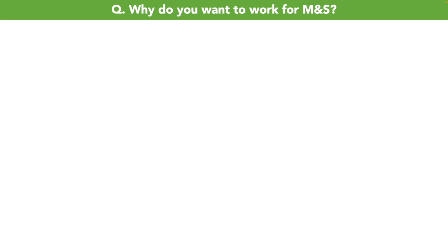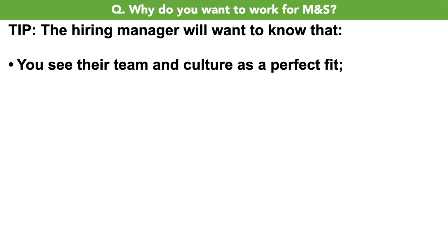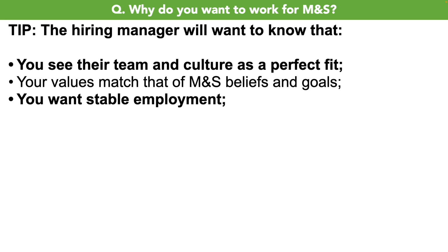Now, this question may seem similar to the first, but they're often asked separately, and in fact, this question is bound to be asked during your interview, and it's vital that your answer to this interview question is a strong one. The hiring manager will want to know that you see their team and culture as a perfect fit, that your values match that of the M&S beliefs and goals, and that you want stable employment, because if the hiring manager feels that you'll leave the company shortly after being hired, that means that they will need to retrain new members of staff, and it will cost the company time, money and resources.